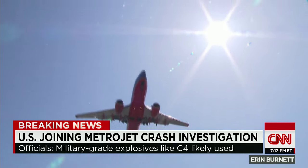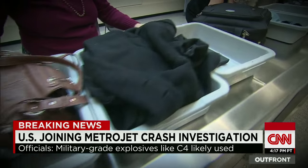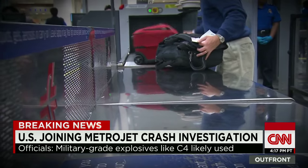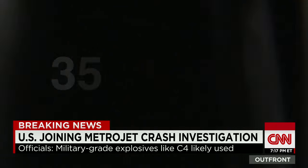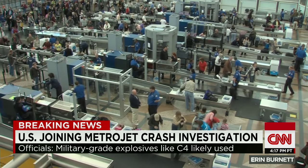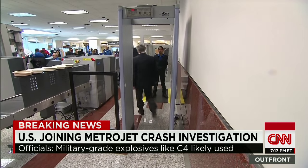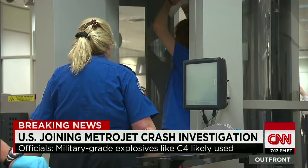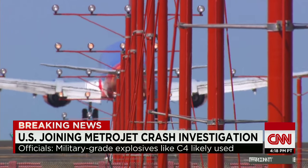Even here in the U.S., there are concerns. Last June, the Department of Homeland Security Office of Inspector General found banned items got through TSA airport security screening nationwide 67 of 70 times. The revelation of the report led to the reassignment of the TSA director, the department also saying travelers are protected by multiple layers of security, baggage screening only one of many seen and unseen ways TSA evaluates risk.